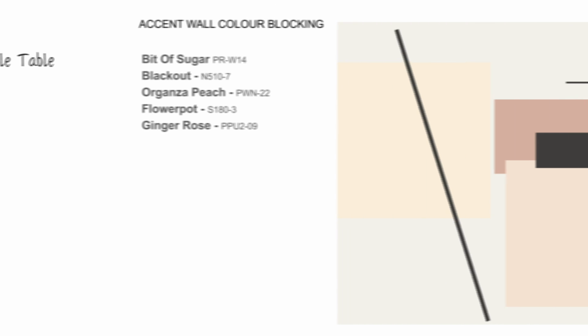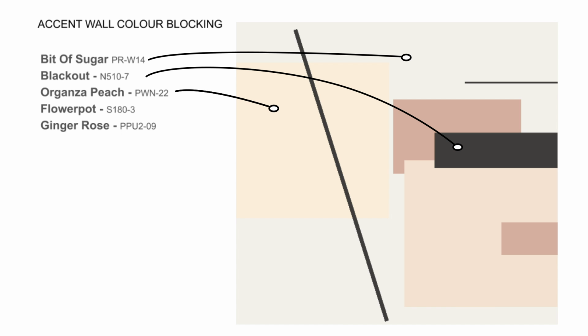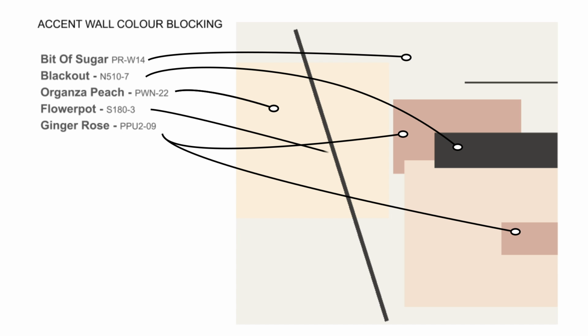Here's a couple of the color schemes that I want to go with. The back section was going to be a color called Bit of Sugar. It's more of like a muted gray brown. The black sections were going to be with a color called Blackout. We have a more peachy area here. This is called Organza Peach. And then I'm going between two colors right now, Ginger Rose or Flower Pot.